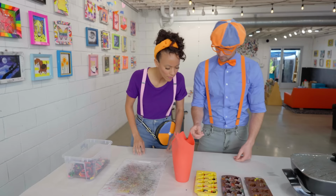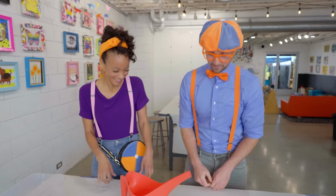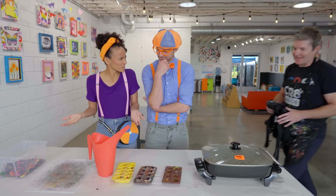And what's in there? Oh, looks like one of those things that you use to water plants with. Yeah, there's water in there. Oh, yeah, probably shouldn't pour that out. Whoa. Look at these. Molds, something else you might find in a kitchen. Yeah, you could even put chocolate in these. Ooh, yummy. Whoa, hey, and a skillet. What? We must be cooking today. Yeah, cooking art.